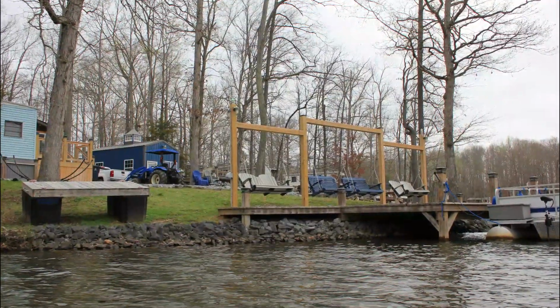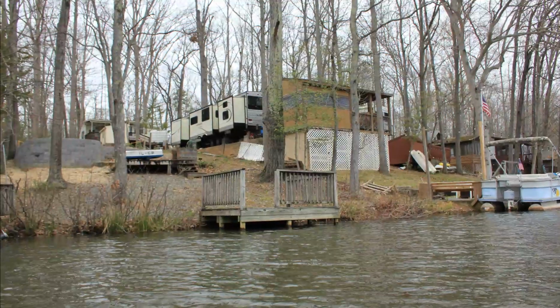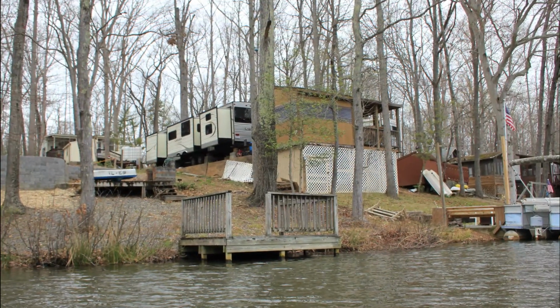Also, many folks have no intentions of selling their property. They leave it for their kids. They have it for generations, and that's their mentality.